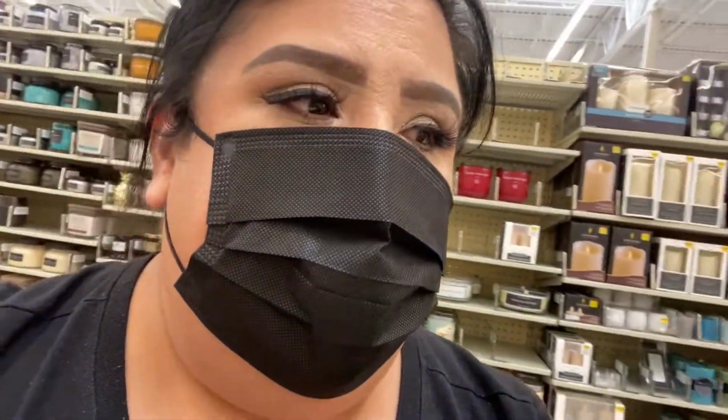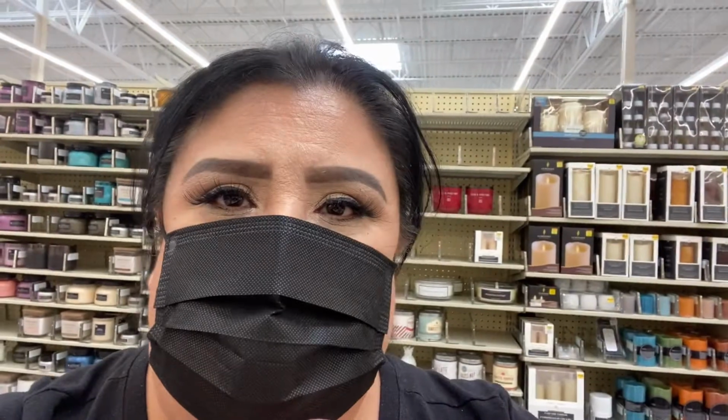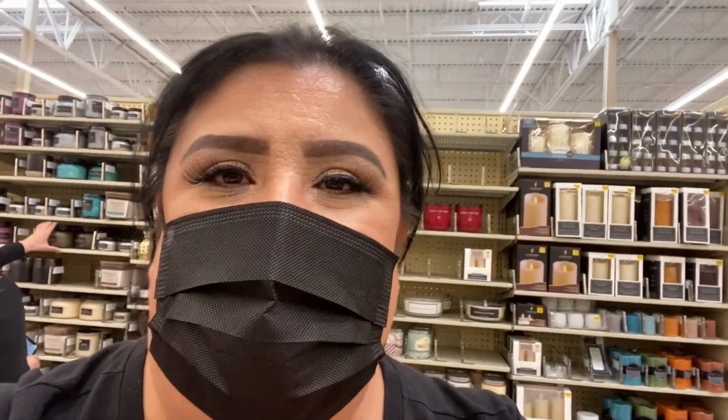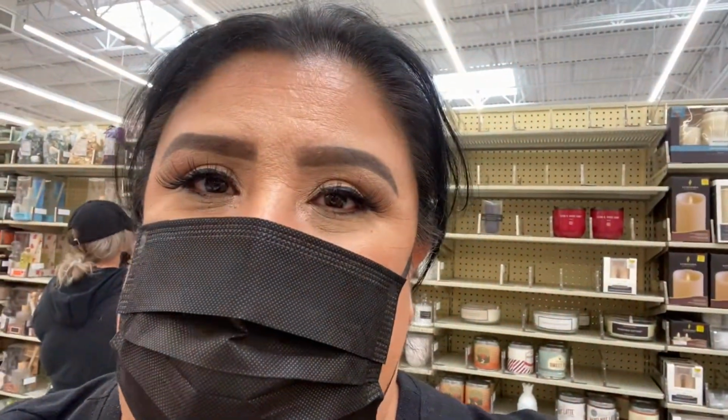You guys, I'm finding so many cute things here at Hobby Lobby. And they're having this big sale. There's just so many cute things for the room, for your office, for your house. You guys definitely need to come to Hobby Lobby and check it out. So let me continue showing you guys some more stuff.